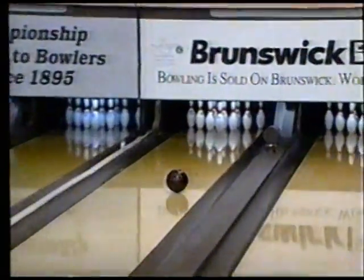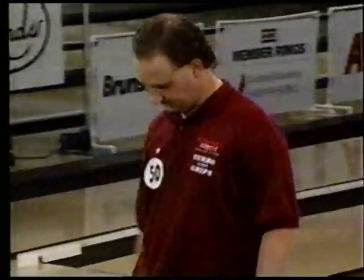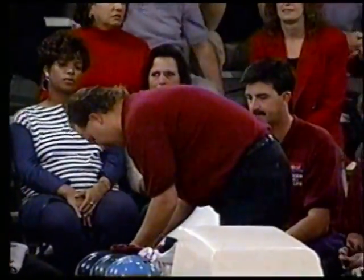His eyes never left that target. Well, never had a chance there. The ball got up high on him almost from the time it left his hand. It rolled out a little bit on the end, set up right in the middle head pin. He was fortunate to get the 7-pin out.